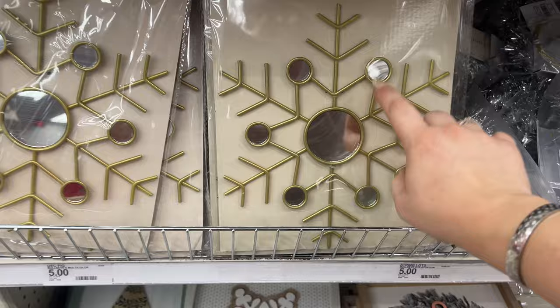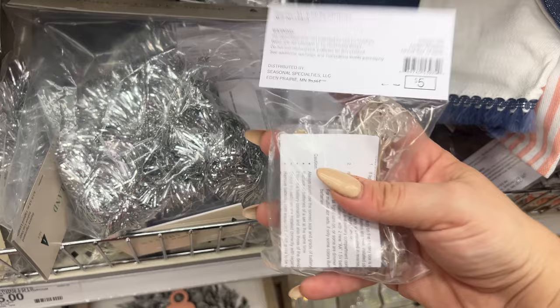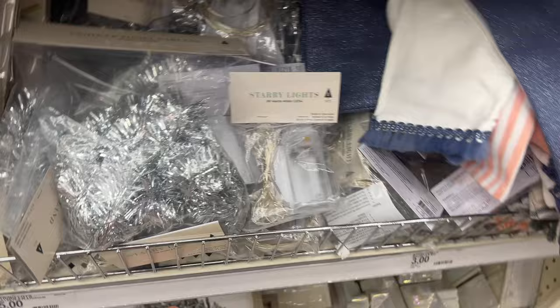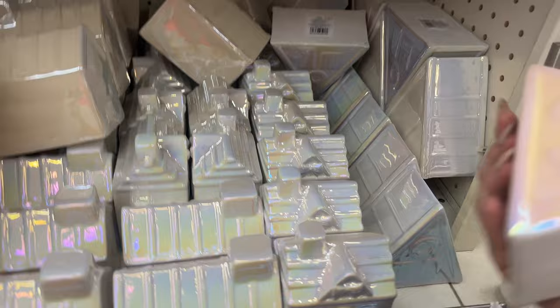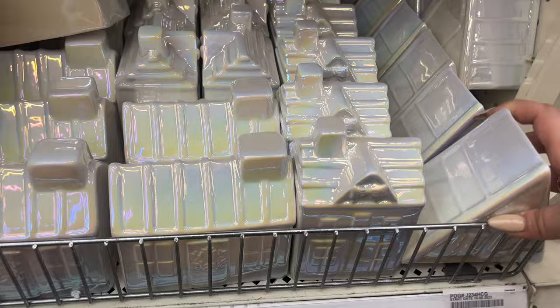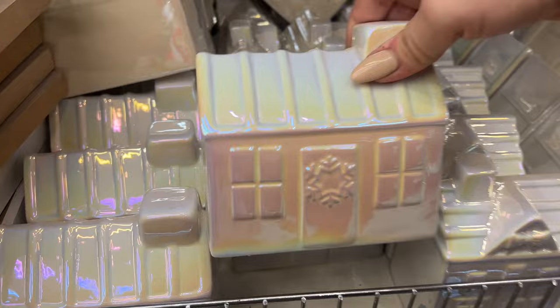They have Light Up Garland and the Starry Lights. How much are these? $5. Oh, and then I want to show you this. Look at these. I'm afraid to lift these up. These are $5, but look at that. Isn't that gorgeous? They have that one, and they have this one, my favorite. That one's a beauty, isn't it?